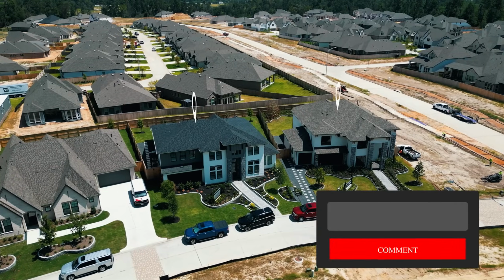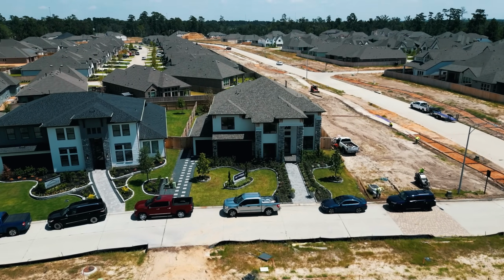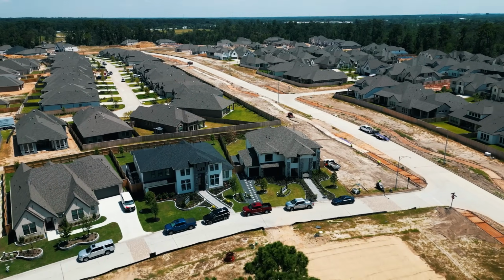All right, that house was amazing. And again, I need you guys to vote. Which floor plan do you guys like better? We're gonna get into that second house, which has probably the craziest media room and primary bathroom, but you can't see it yet. You'll see it here in a little bit. And we're gonna talk about those prices and which one of these houses has a $100,000 price cut right now.